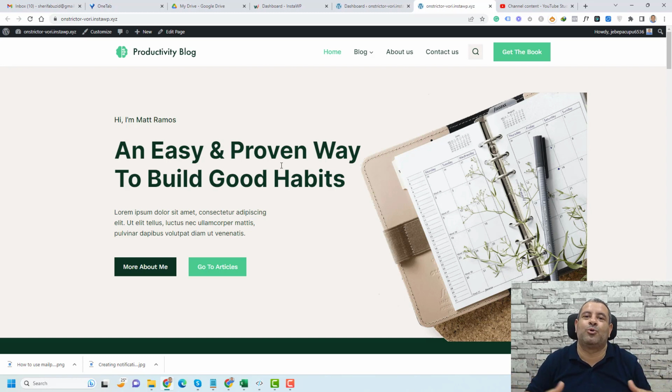And believe me, if you don't have a backup solution now inside your WordPress website, you need to set up one right now. Because I learned the importance of having a backup the hard way.